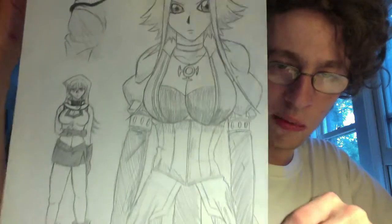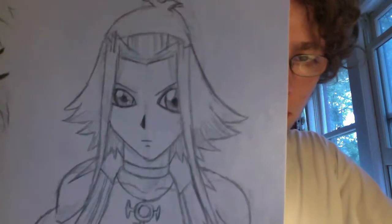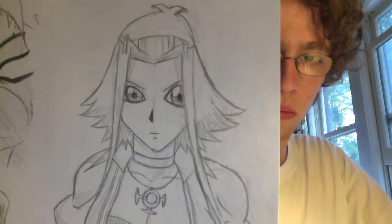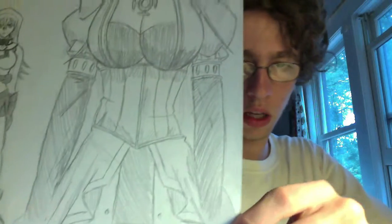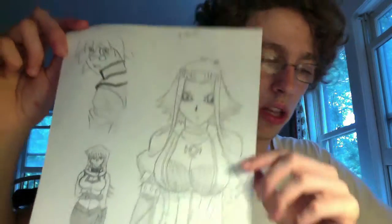I spent a long time on her character. Her eyes were tough to get and make sure they looked the same and were on the same level. And then I spent a lot of time on her outfit because she has this really detailed outfit, and I'm actually pleased with all the sketches on these pages.